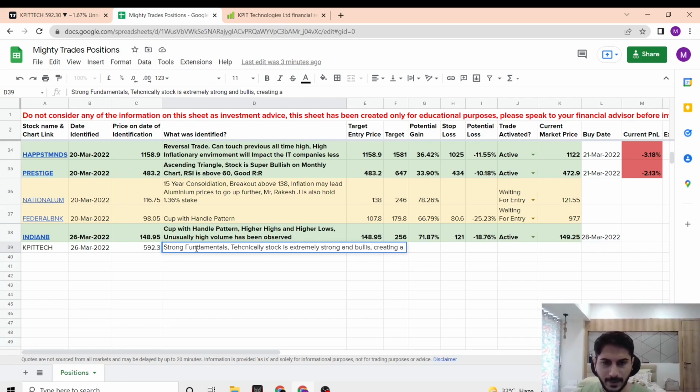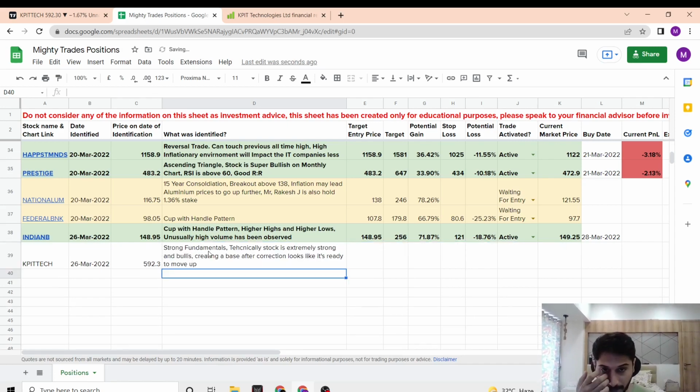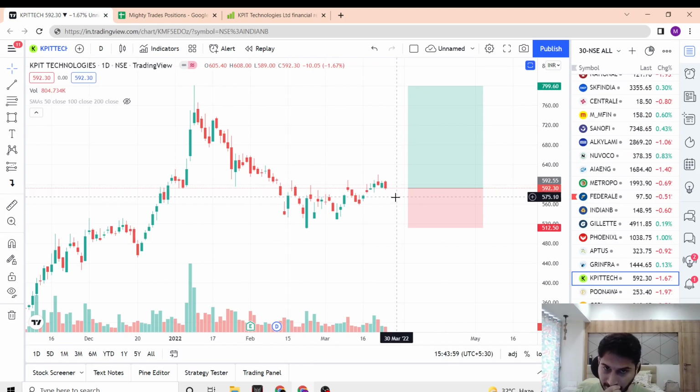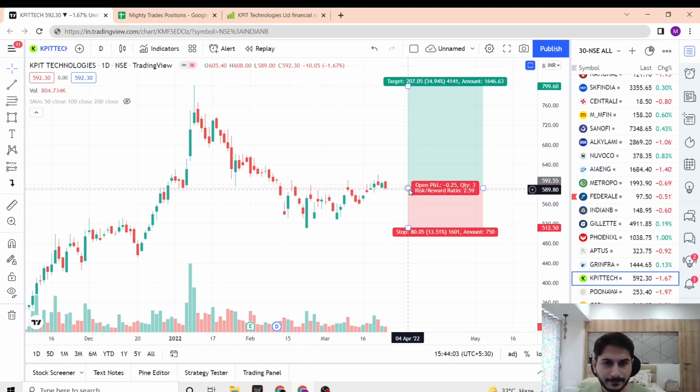Creating a base after correction, it looks like it's ready to move up. Okay, here's what I'm gonna do. I'm gonna reduce the target entry price here.